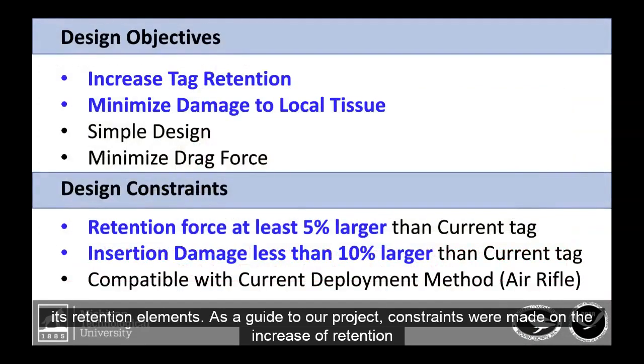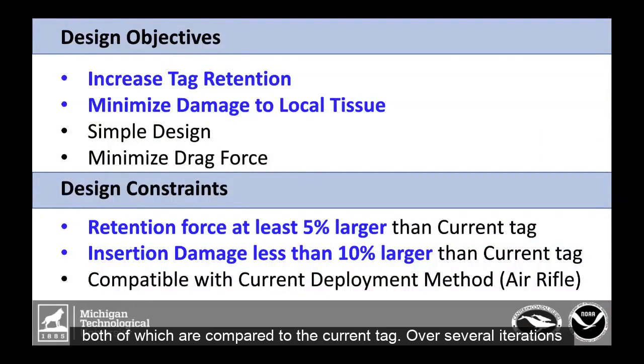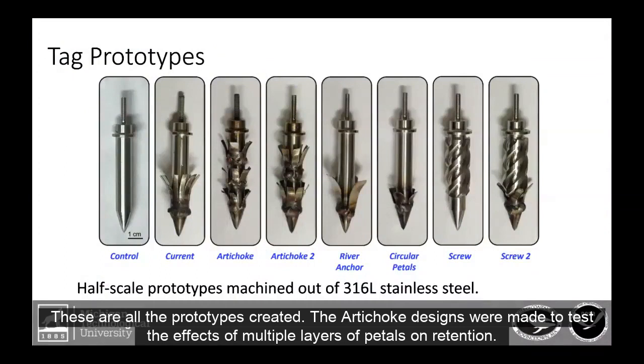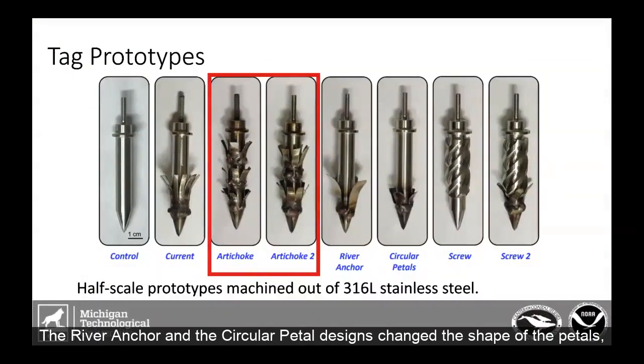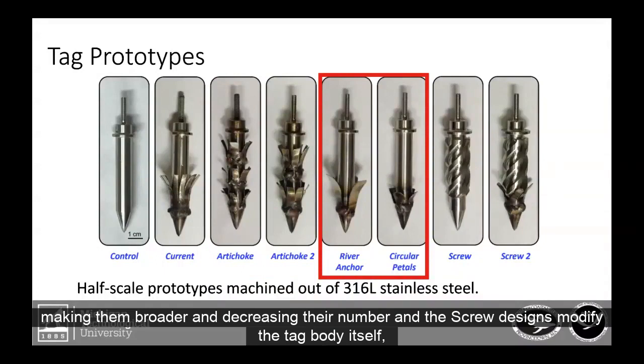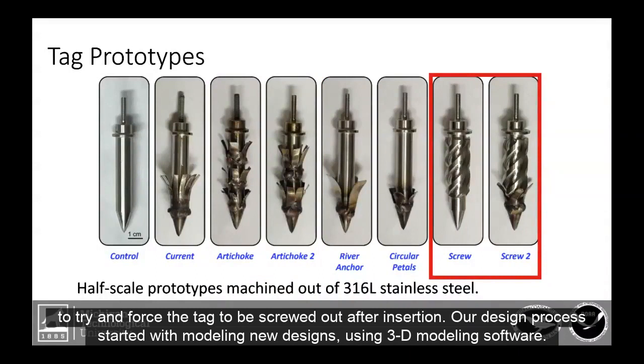As our guide to our project, constraints were made on the increase of retention force that would be acceptable, as well as an upper limit on the tissue disturbance of the novel tag design, both of which compare to the current tag. Over several iterations, these were all the prototypes created. The artichoke designs were made to test the effects of multiple layers of petals on retention. The river anchor and circular petal designs changed the shape of the petals, making them broader and decreasing their number. And the screw designs modified the tag body itself to try and force the tag to be screwed out after insertion.